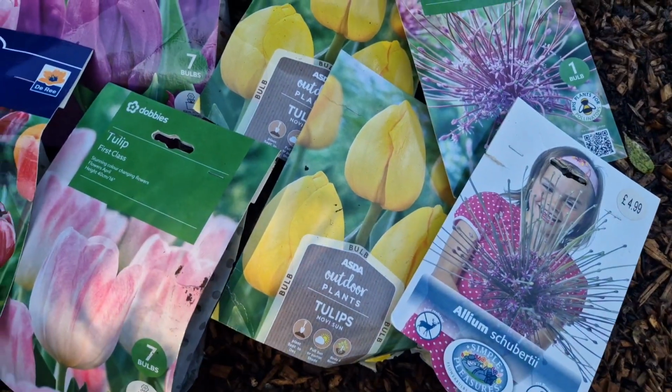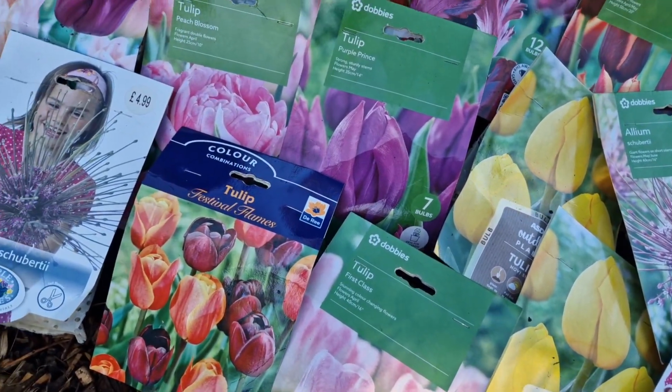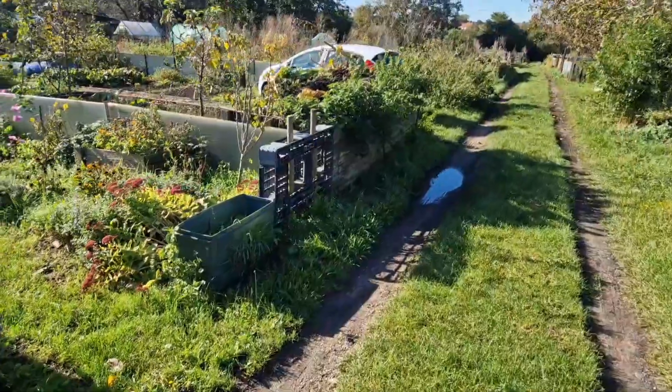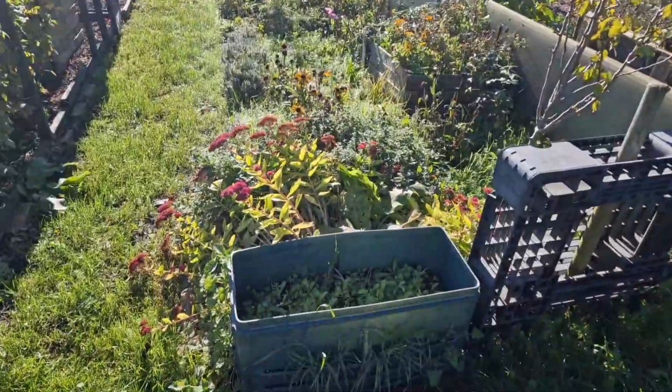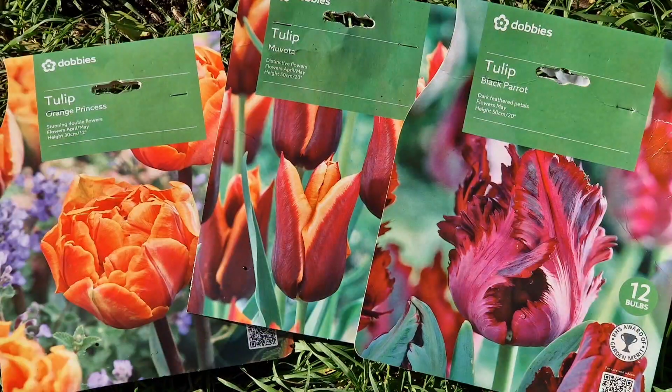I've still got loads of spring bulbs to plant out, but today we're going to plant out all of the tulips. So these 3 are going into the planter up at the top of my plot near the main grass path. I've picked these because they're the flashiest and loads of people are going to walk past these. So I've gone with some quite clashy colours. We've gone with some oranges, but also some deep pinks and purples. We've also got 3 different types of shapes.